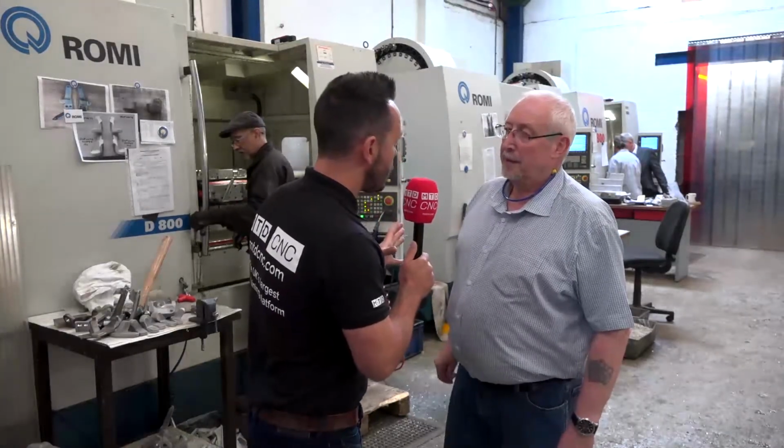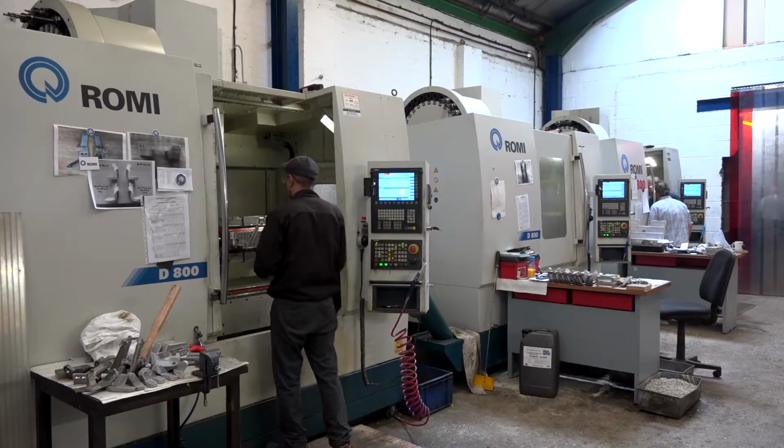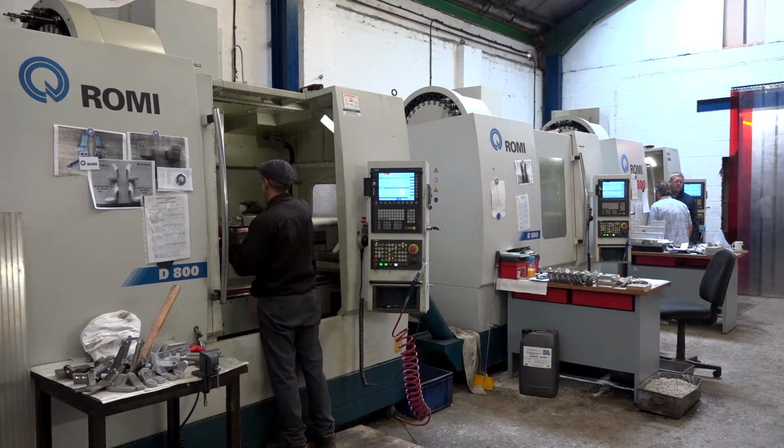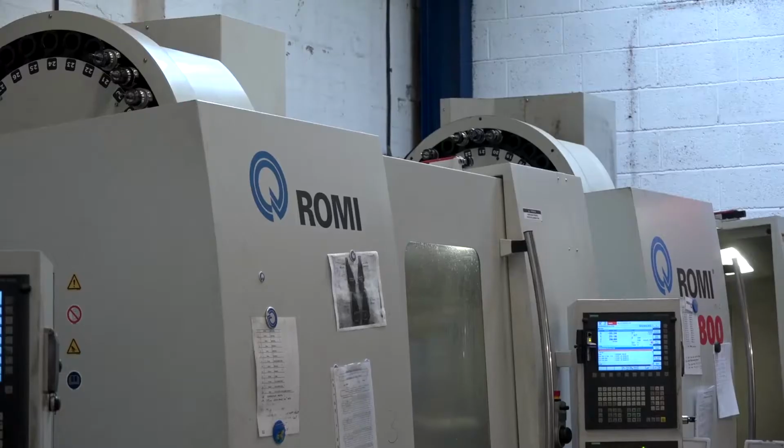Mike, what influenced your choice to purchase Romi Machines? Well, we were recommended Romi by another company that had about half a dozen of them, and we were told that they were a very heavy machine and robust, and the after-sales service was excellent and the servicing was excellent, so that sort of persuaded us to go with Romi in the end.